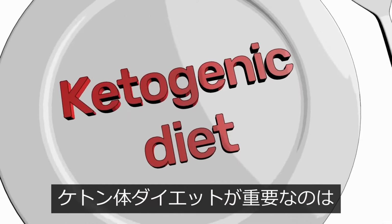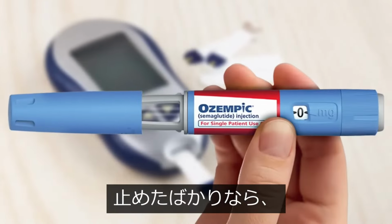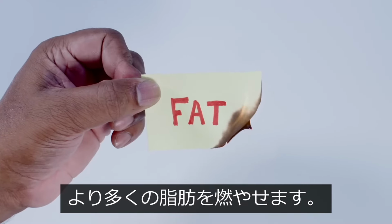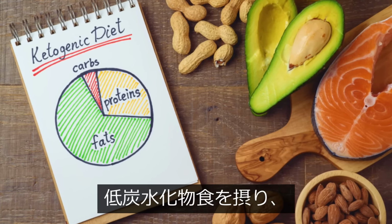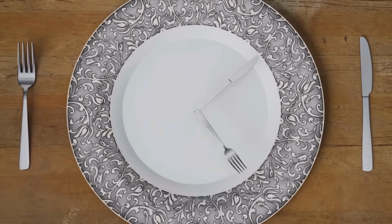This is why the ketogenic diet is so important, especially if you're coming off Ozempic, because we want to keep that insulin low so we can burn more fat between the meals and your appetite goes away naturally. So that's why we recommend a low carbohydrate and less frequent meals as in intermittent fasting.